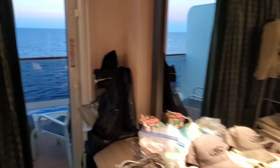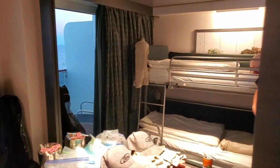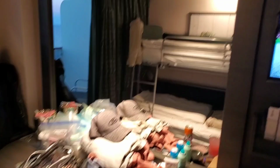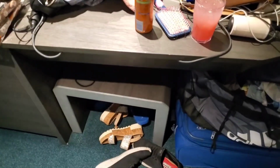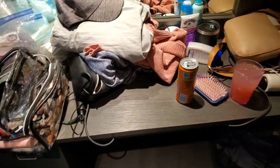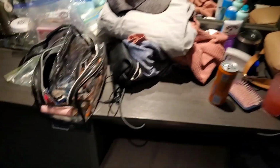Alright, so one of the things she doesn't like about it is there's no real vanity light in this mirror. Just that little light there. That's it. You got a little pull out seat here. There's not a lot of storage in this room at all.